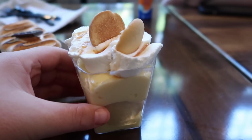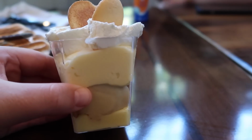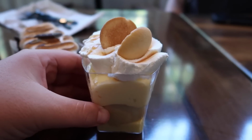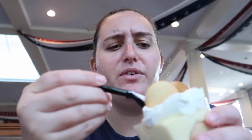And then here we've got the banana pudding, which I've had before, and I do think is pretty good. I enjoy this. We've got the wafers there, the whipped cream, and plenty of banana pudding. So let's dig into these guys. Let's try the banana pudding first. I already know I like it. All the way down, get a wafer in there. I'll grab one from the top.